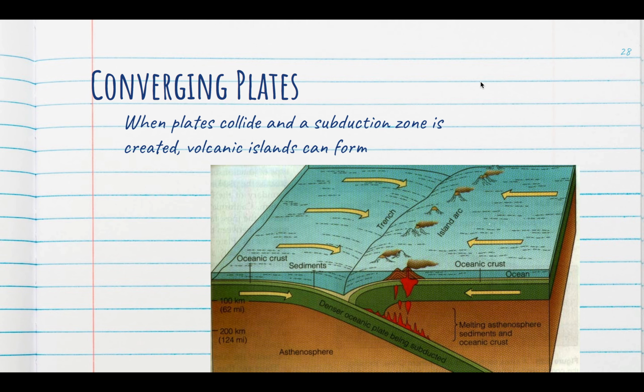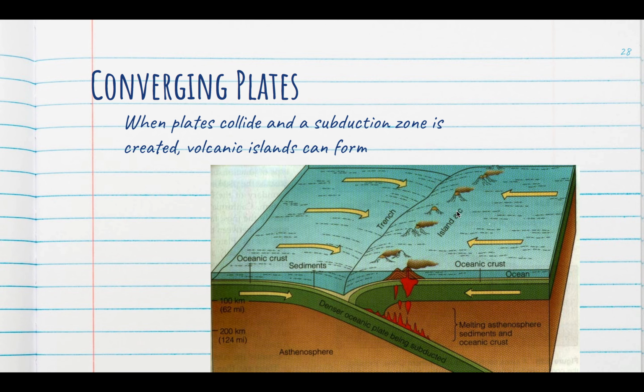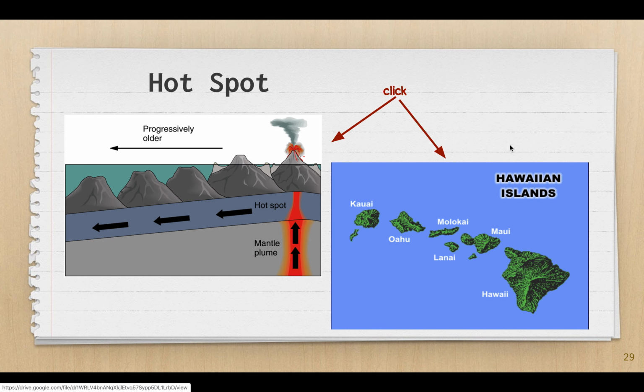For this slide, I wanted you to know that converging plates will give you volcanic island forms. So you can see here, here, here, here, here. You can get these island arcs from the subduction zone. So one plate is going underneath the other and it's forcing magma up and it's pushing up these volcanoes here.